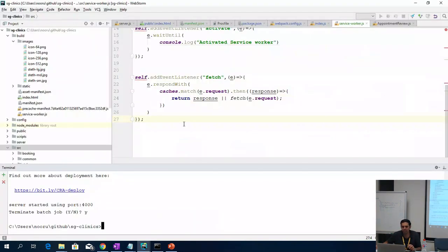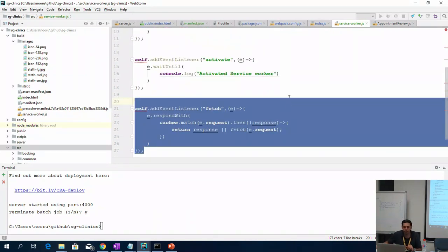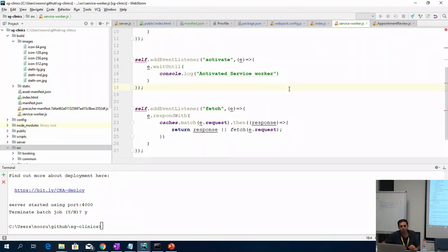I'll show the code again. At the fetch, we are saying that whatever request comes our way, we'll try to return it from the cache, see if it exists in the cache. If it does not exist, we'll try and go and fetch it. Run it, update the service worker, and see if you see a blank page instead of the site cannot be reached.